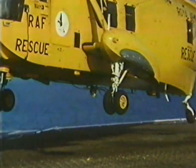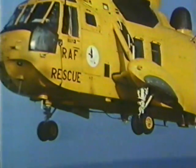Rescue 138, lifting departing for Aberdeen. Rescue 138, copy you, lifting for Aberdeen. Thank you for your help and assistance, sir. Okay, clear to hover.